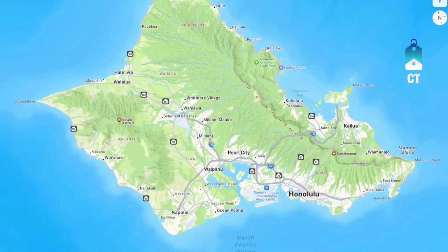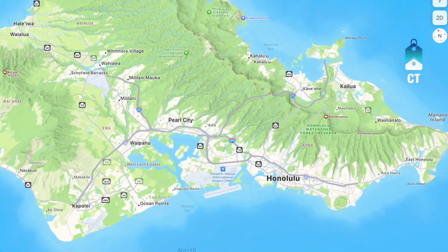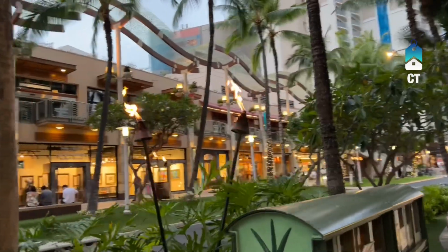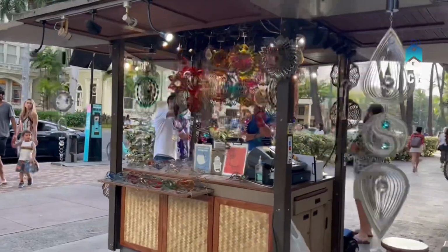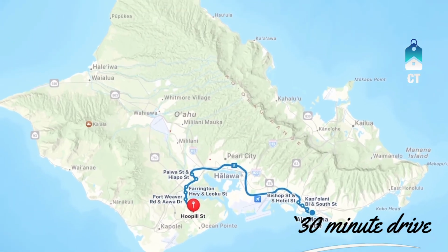First off, East versus West. East Oahu is known to be the heart of the island. It's the city. It's the place where there's lots of restaurants. It is Waikiki. It is Ala Moana Shopping Center, one of the largest outdoor malls over there, entertainment, restaurants. And West Oahu, places like Kapolei, Ewa Beach, Kaulu by Gentry, which is a developer that I was mentioning, and also Hoopili, is about a 25 to 30-minute drive.